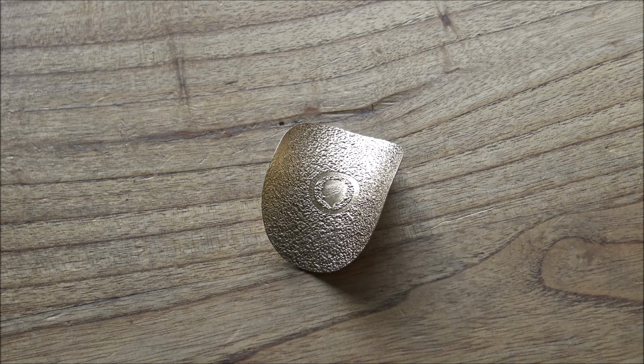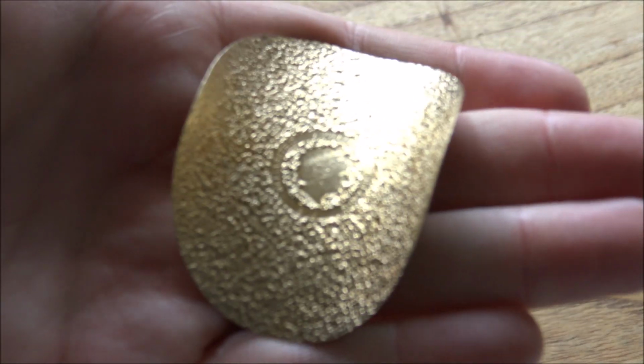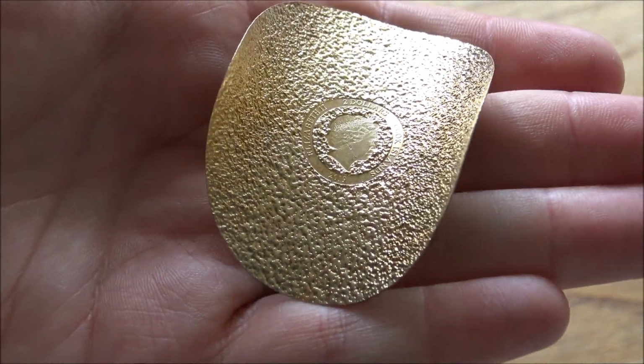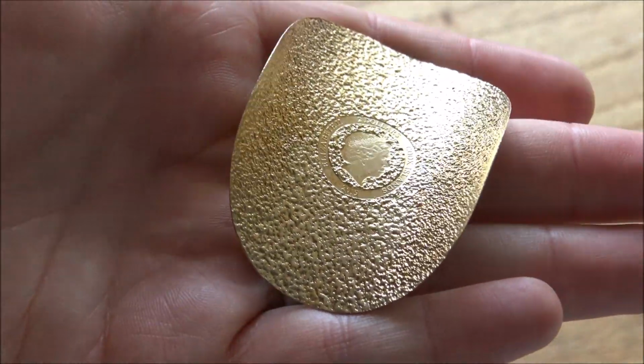Now, this particular offering today is something very unique, very different. I'm sure you can agree it's very elegant and pretty in its own right. It's been commissioned and designed by PowerCoin.